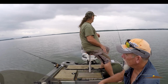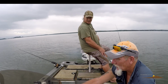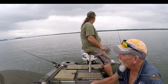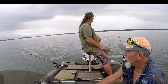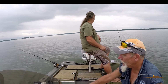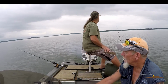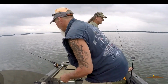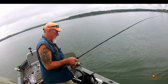We would see some schools that had fish in the mid depths, and those typically were the ones we'd catch. My brother's sitting right here. It's beeping. Strike zone. Fish on. Fish on. Nice one. Number three.